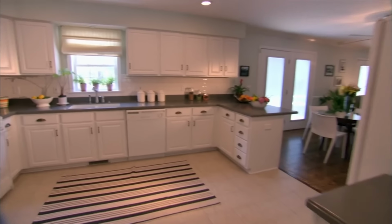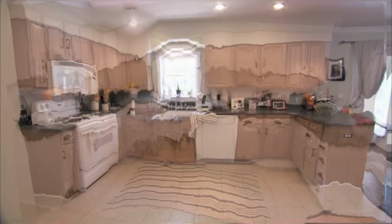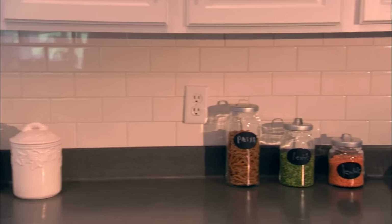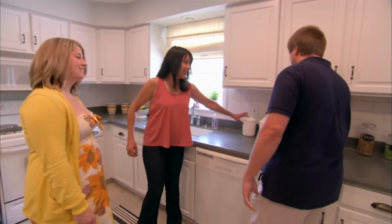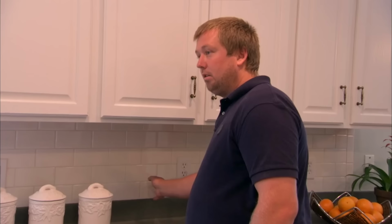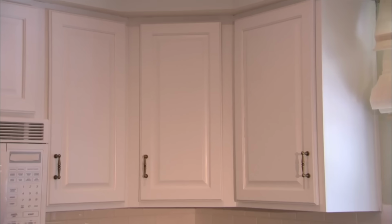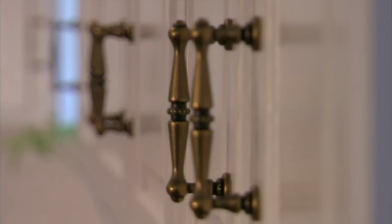Oh my gosh. It doesn't even look like the same kitchen. Wow. That is beautiful. Very nice. The tiling that you tiled. I know. I feel kind of handy now. She did this. She did that. But I'm very, very proud of her for getting her hands dirty. Mm-hmm. And look. Matching handles. Yeah. Matching handles are all there.